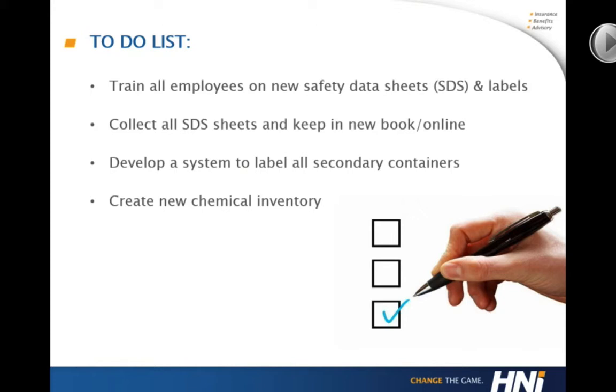Coming into this presentation, I'm getting the concept that you have some base knowledge of what GHS is. So we're going to keep it on the basic knowledge, so you can take it back and make it a lot easier for your employees.